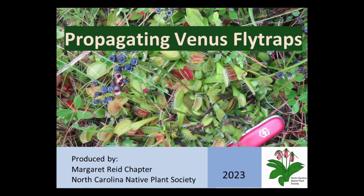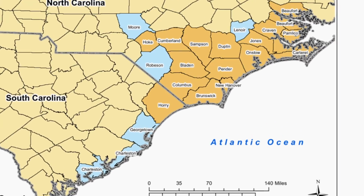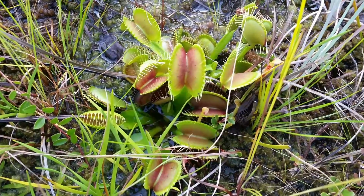Venus flytraps are a species that has a very restricted range. Only within 90 miles of Wilmington, North Carolina can you find flytraps. They grow in very specific habitat. It's very poor, sandy, wet soils that sometimes are wet and sometimes are dry. And those habitats are pretty restricted, both in North and South Carolina.